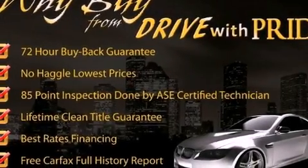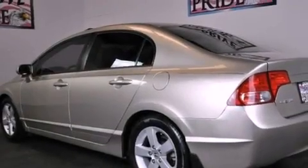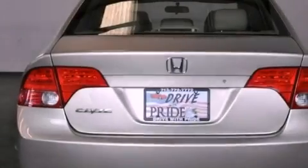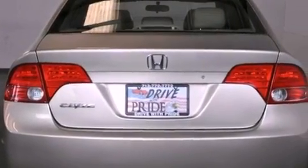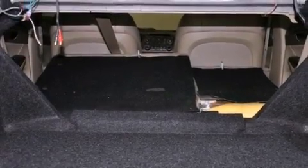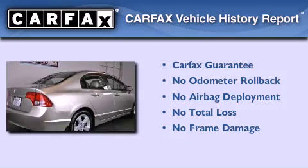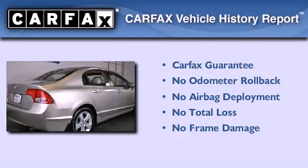anti-lock braking system, side curtain airbags, child seat safety anchors, a rear window defroster, and alloy wheels. With an EPA estimated rating of 40 miles per gallon on the highway, fuel efficiency does not take a back seat. Not to mention that this Honda qualifies for the Carfax buyback guarantee.